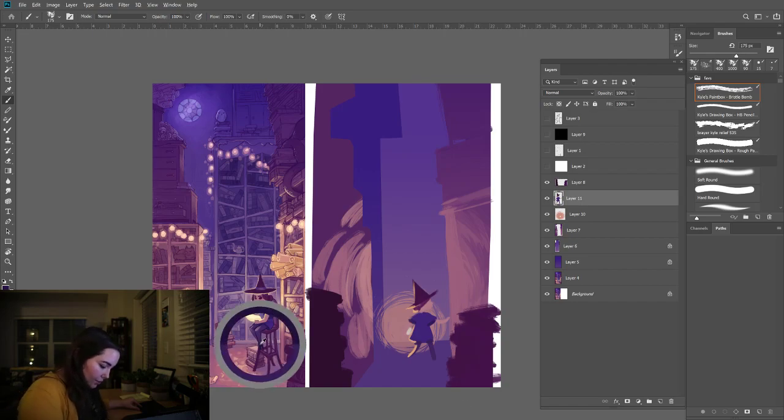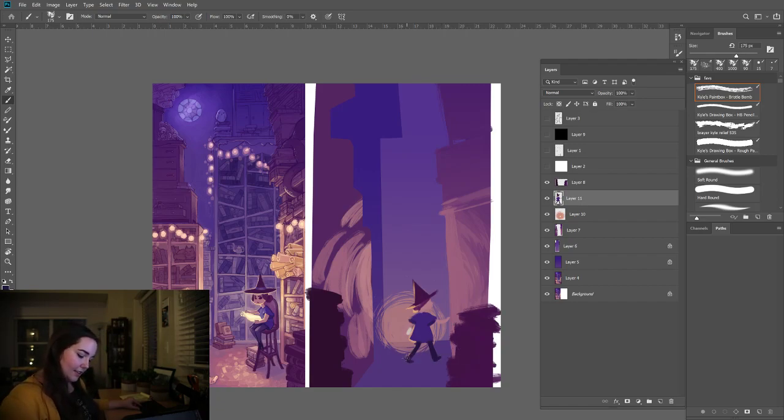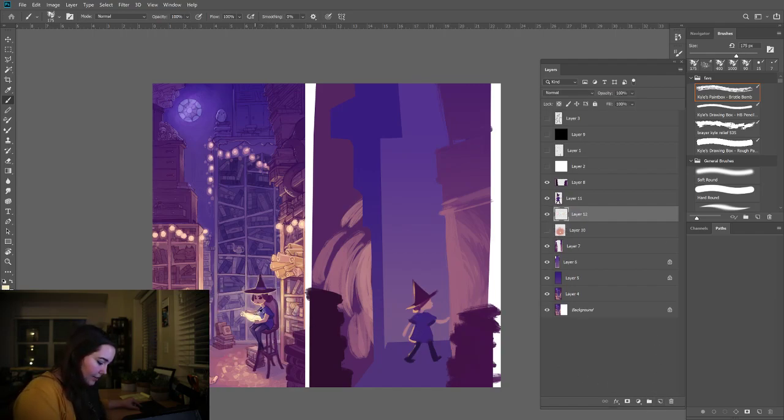I think I might make her hold tights darker. Kind of ground her a little bit more. And then her skin is going into the background glow. Maybe that's the problem. Yeah. I think that background glow area needs to just back off.